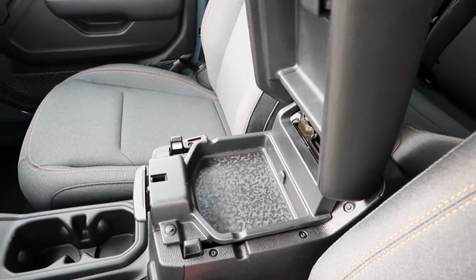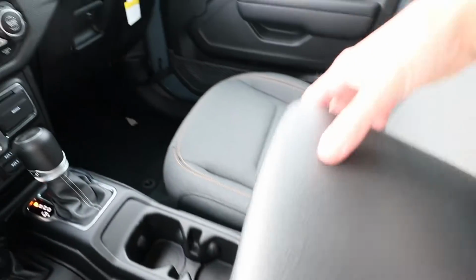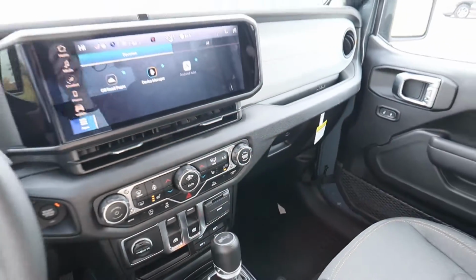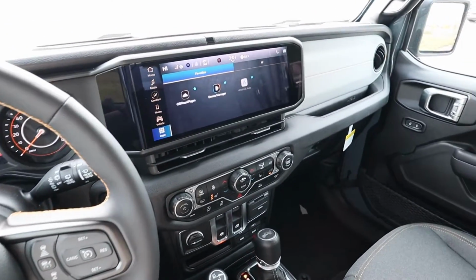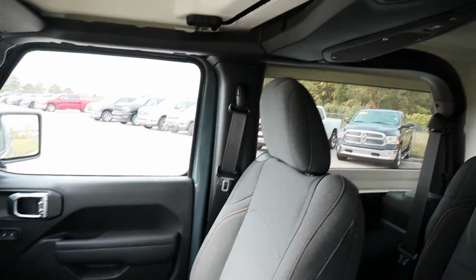Opening this up, we have a little bit of storage, and then grabbing the second one, you even have a plug in the glove box. Now over on this right side, this will open up, good amount of space in here, and then one last look at the interior. It's a nice update from the previous year with a nicer screen along with the better fabric interior. So it's just a nice subtle update.